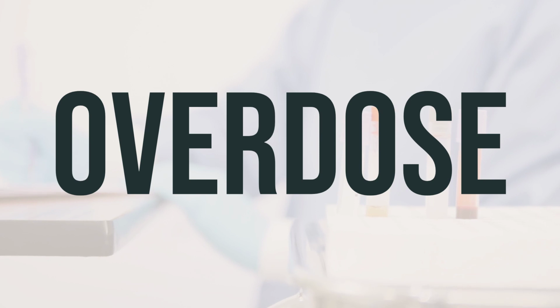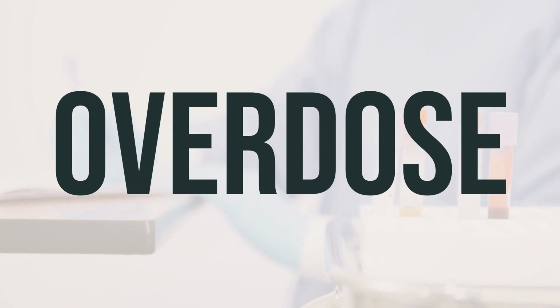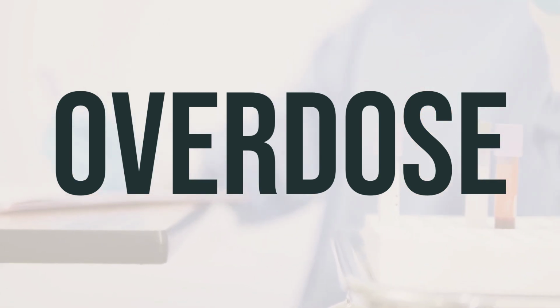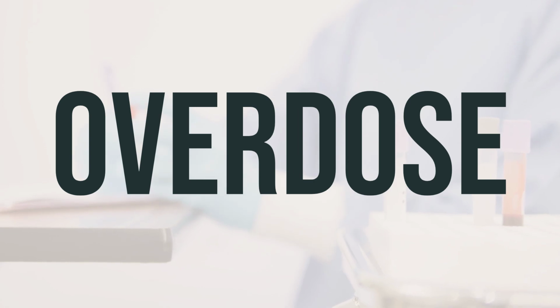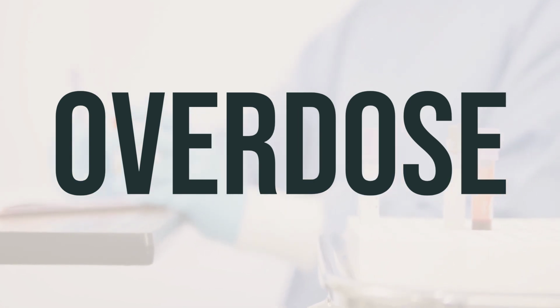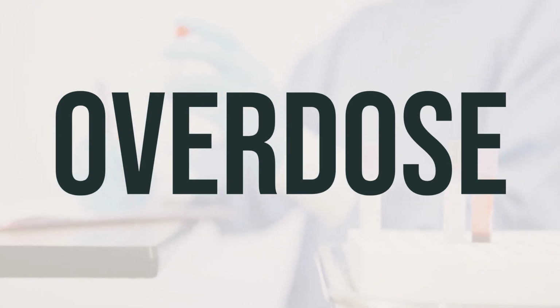If someone has taken too much Xtampza ER and is experiencing severe symptoms such as passing out or difficulty breathing, administer naloxone if it is accessible and then call 911 immediately. If the person is conscious and not showing any symptoms, contact a poison control center right away. In the U.S., residents can call their local poison control center at 1-800-222-1222. Canadian residents can call a provincial poison control center.